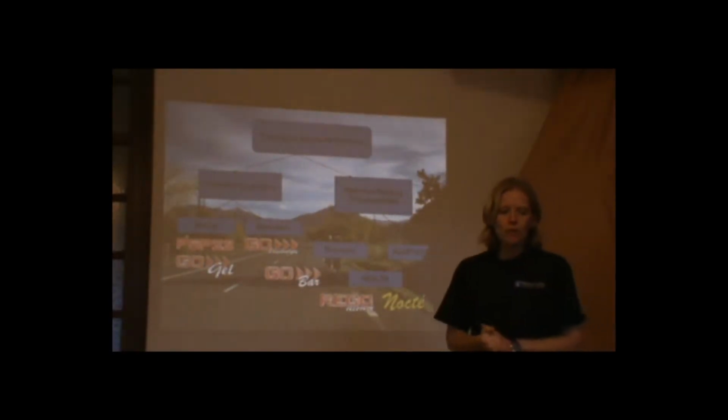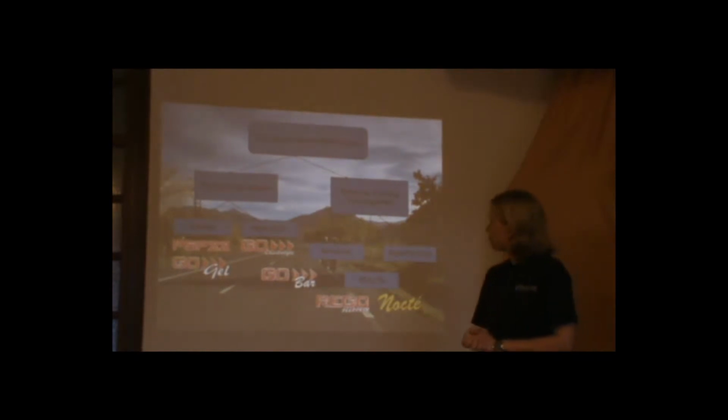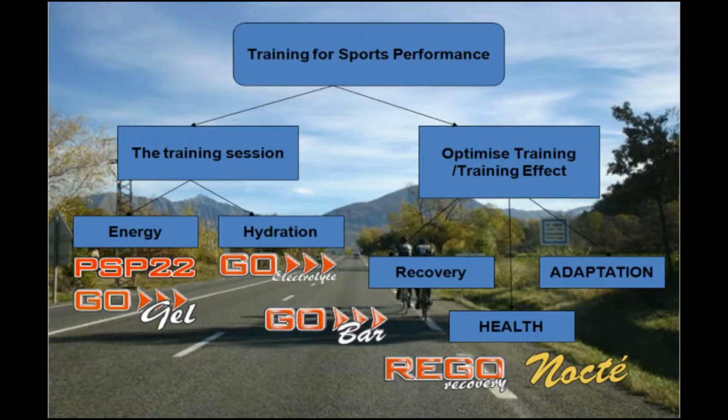Just to start off with this slide here though, if we talk about the topic of training for sports performance, and in particular fueling for that training, there are two areas I suppose that we're trying to think about. The first part over there, we're talking about the training session itself. There's then the second component, which is optimising that training and the training effect. Okay, so it's not just about fueling while you're on the ride, it's also thinking about how can you magnify that training effect while you're out on the ride as well.